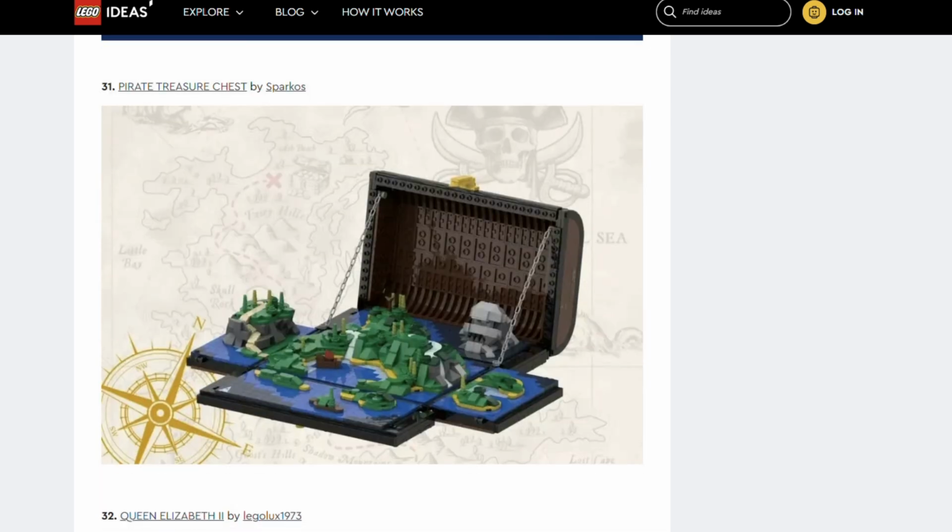Next is the Pirate Treasure Chest by Sparkos. This set is my type of set. I love pirates. And while we've seen many different pirate sets, from ships to outposts to even ships in bottles, I don't think we've seen something quite like this before.